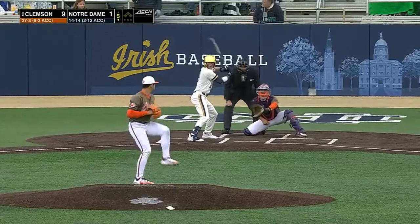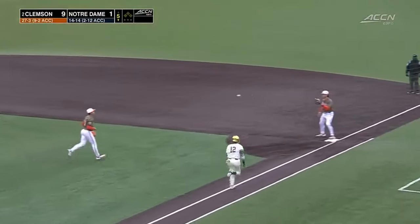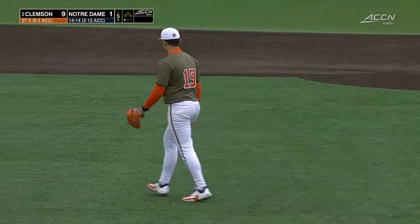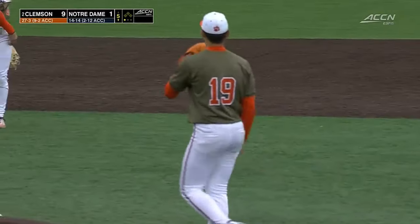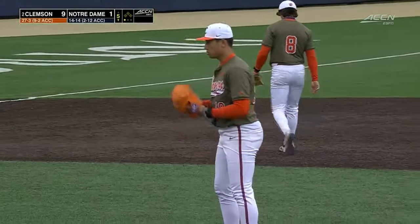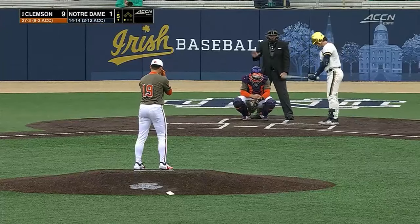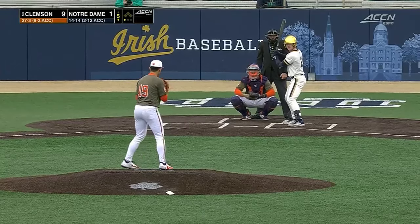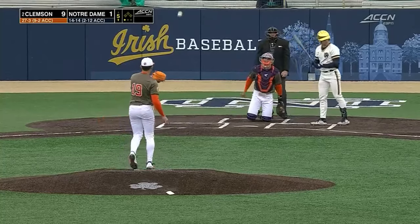Hinks, Gumpf, and Spence due up. Grounder, right back to Canuck, who underhands it over to first, one away. That's some good glove work there on the mound from Canuck. It's a hard hit ground ball by Hinks right back at him, and he was just able to stick his glove out there and make an easy flip over to first.